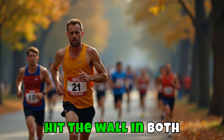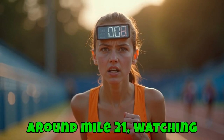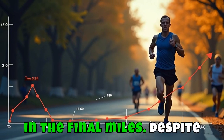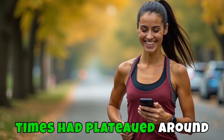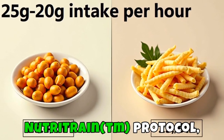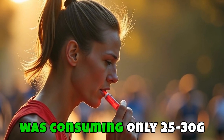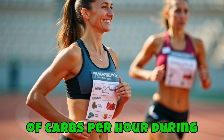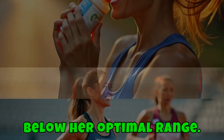Jennifer had hit the wall in both her previous marathons around mile 21, watching her goal times slip away in the final miles. Despite solid training, her marathon times had plateaued around 4:30. Using RunDot's NutriTrain protocol, we discovered that she was consuming only 25 or 30 grams of carbs per hour during long runs and races, far below her optimal range.